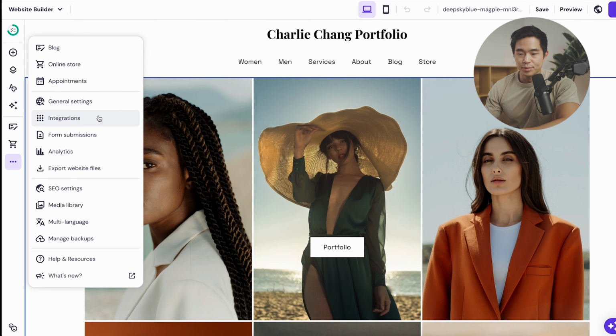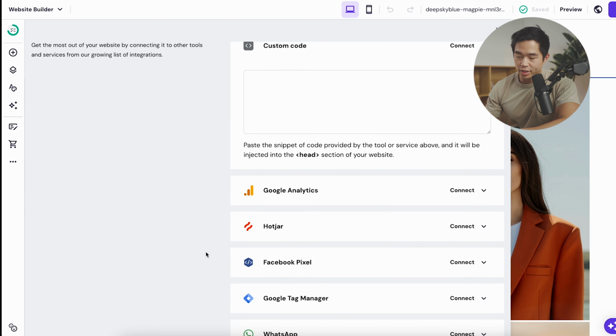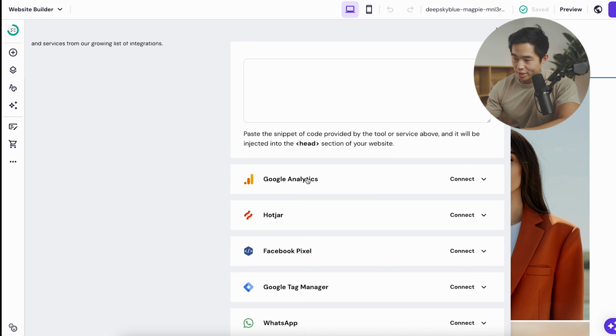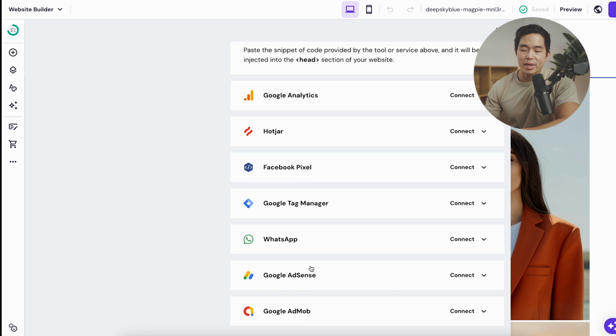Let's go back here. Let me show you guys integrations. So if we click on this, we can actually connect the website to a bunch of different apps. I won't get into these in too much detail in this video, but you can connect to Google Analytics, which is very helpful. You can add your Facebook pixel to your website, and you can even make money with Google AdSense by running ads on your website.